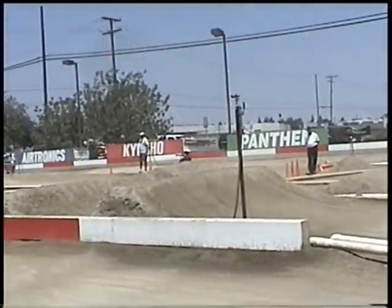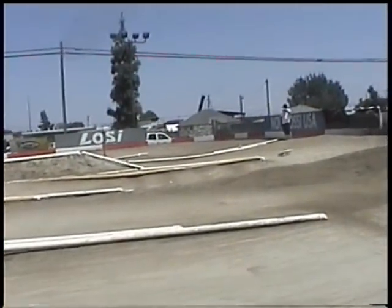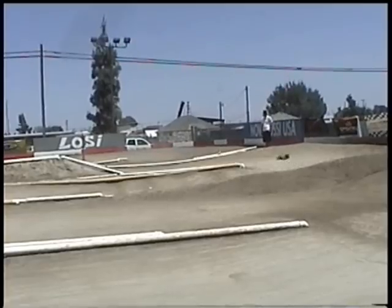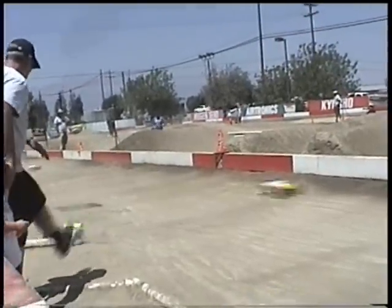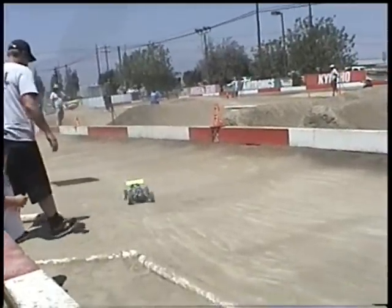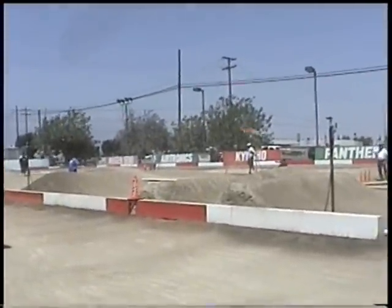The electric A scale. Once again, this is a demo class, not part of the series, even though they are welcome to come out to each and every round all the way to the end of the series. No prizes, no points for this class. Really just a fun day of racing. Thanks so much. Yeah, not this year.